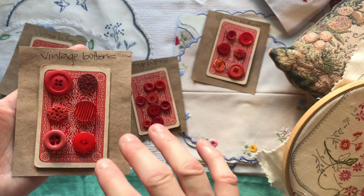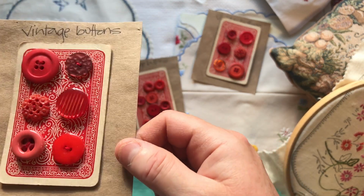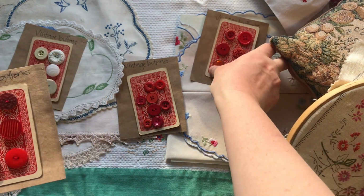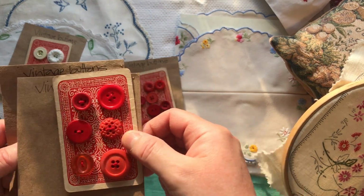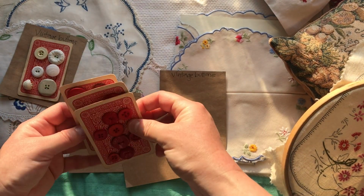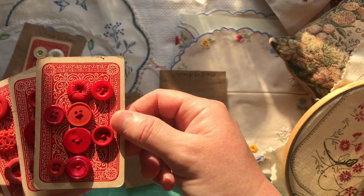These were an absolute bargain. They were $2 Australian for one of these cards with such gorgeous vintage buttons on it. So I couldn't resist picking up some in the colours that I'm working on with my heirloom family quilt. So the sort of burgundy reddy colours, just love those little ones. So I've got 2 of those, which is good. I can instantly use them, but I just think they're so beautiful, and I'll probably initially just store them in a little container on my little vintage sewing table that I have outside my craft room, because they're going to give me a lot of joy.